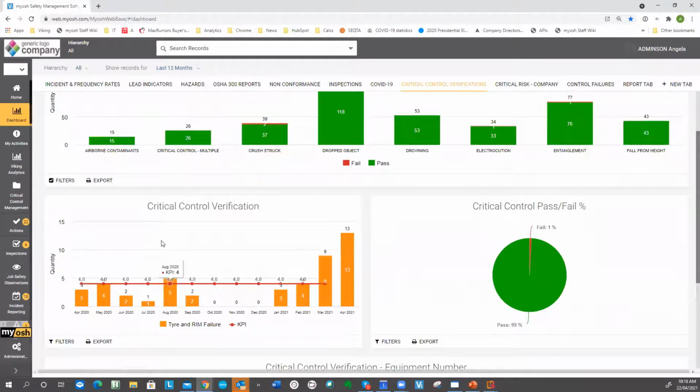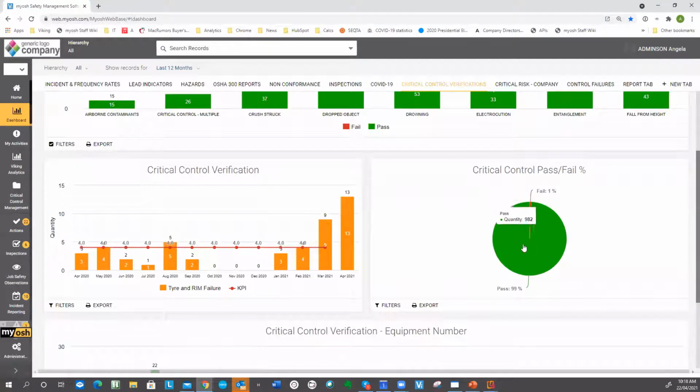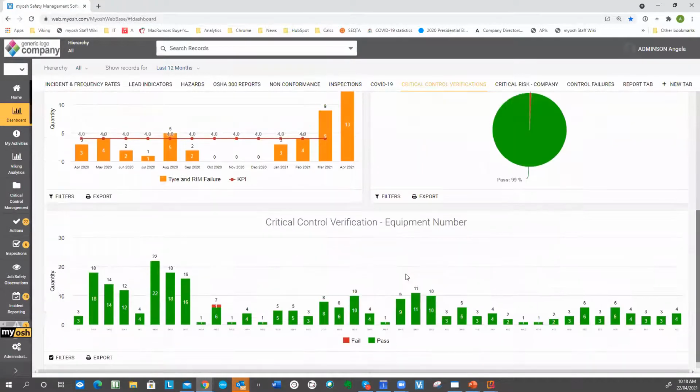If I scroll down a little bit further, this is one where we're looking at by date, the number of critical controls that have been done. In this particular case, we've filtered it down to a specific risk. So we're interested in this particular risk and we've set a KPI. We've said in this particular case, we should be doing 4 verifications. It should be a lot higher, by the way, but this is just a demo. But we've said we should be doing on the KPI line 4 verifications a month, and then we can see how we've actually performed. So this is getting back to the individual risk and then also how we performed against those verifications. And we've got the passes and fails. So we can see that we've done 99% passes, we've done this many, and we've had this many failures, and again, we can drill down to that if we want to.